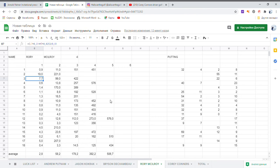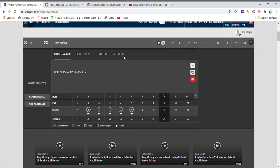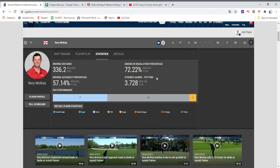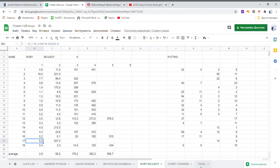On hole number 3, he made a putt from a distance of 7.7. On hole number 14, from a distance of 4.5, and on hole number 15 from a distance of 4.3, and number 17, 5.0. So he received a good advantage exactly from the putting yesterday. So we will try to take a look at his statistics. We will find that strokes gained from putting were 3.7, and in all other components he was not so highly strong. Relatively, I'm just talking about the relative performance certainly.